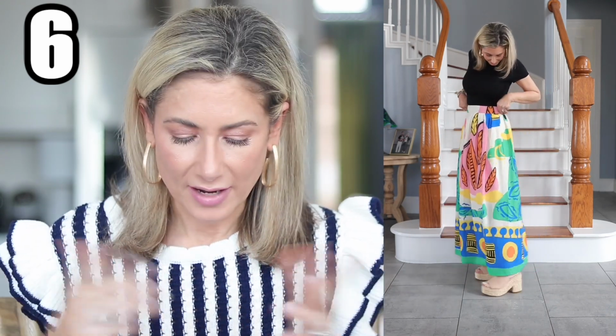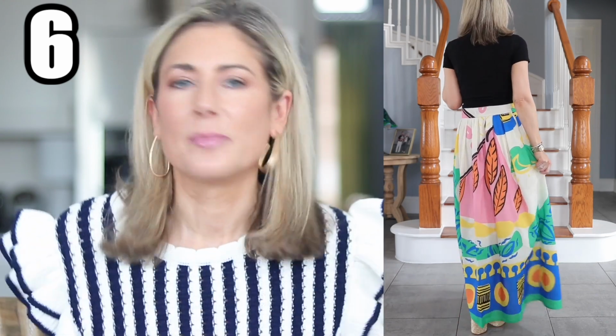It has a side zip. I love the pleats on the front. It gives it a nice shape, but it's not going to flare out when you spin around. I just want to let you know, I feel like I should be on a Greek island or a super yacht or somewhere really cool and not just standing in my foyer, but there I am.